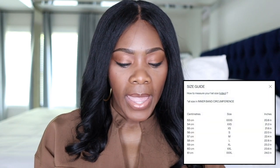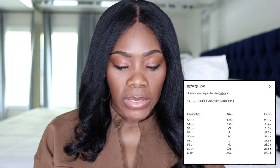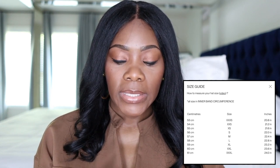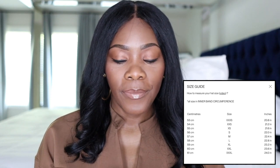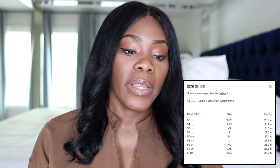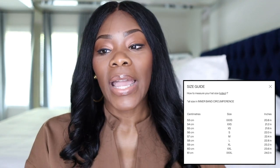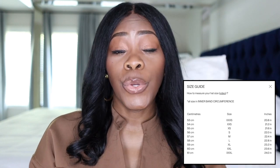If you have gone on their website and checked their sizing, it is going to tell you that an extra large is a 23.2, a large is a 22.8. So I just said my head was 24, right? So the reason why I wanted to try both sizes was because I wanted to see how the hats would fit with a unit on.